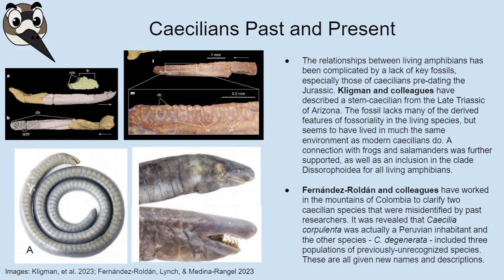And then there's Caecilia macrodonta, the big tooth form from the far southwest, and represented here by this toothy face below. Now, like degenerata, it does lack secondary grooves, but it has a larger terminal shield than the former, that being the end of the body where the tail would be.